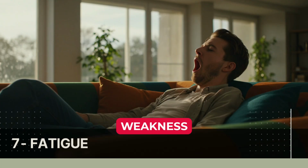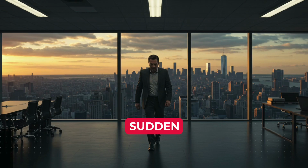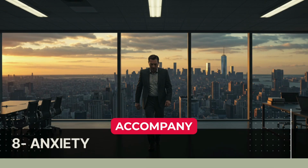Unusual tiredness or weakness can subtly hint at high blood pressure as the body works harder to circulate blood, though it's often overlooked as a symptom. Sudden nervousness or unease may accompany a blood pressure surge, mimicking panic but tied to physical strain on the body during a hypertensive episode.